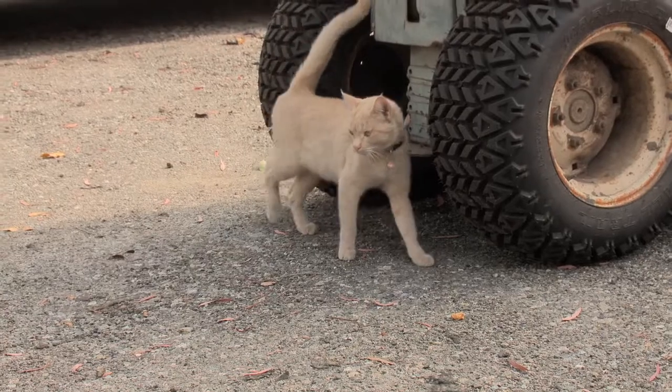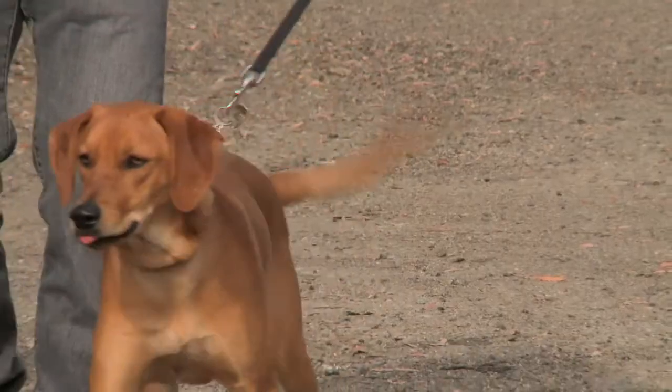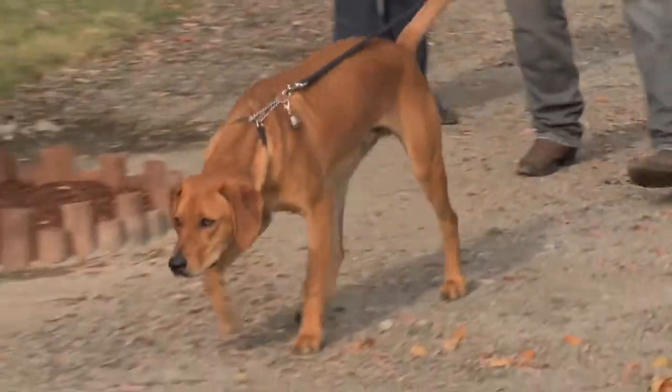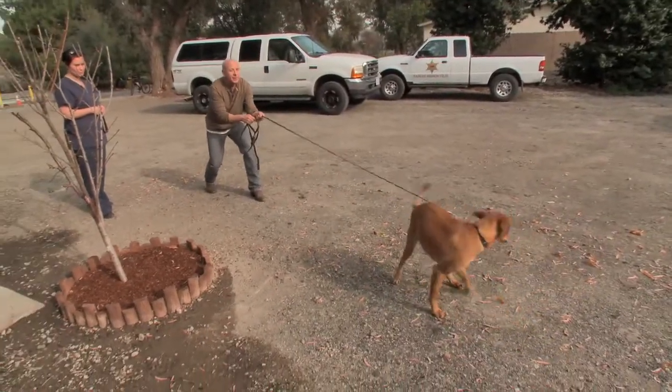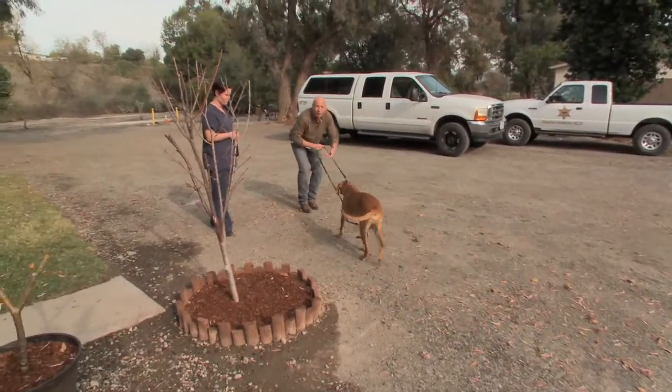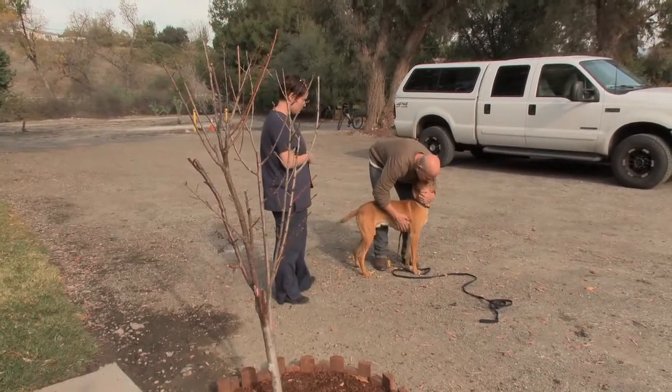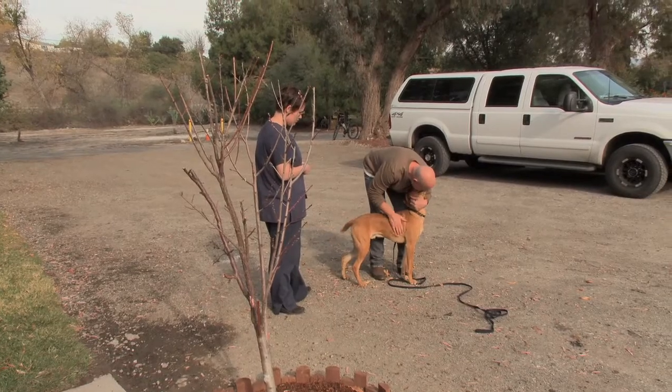So we have a cat over there, and what I want to do is let the leash out just a little bit here. Okay, let it out, Rue, come, come. And what I'm doing is I'm actually reeling him in almost like a fish. Just like that. He comes to me, reward him just like that. That's very, very nice. That's a good boy.